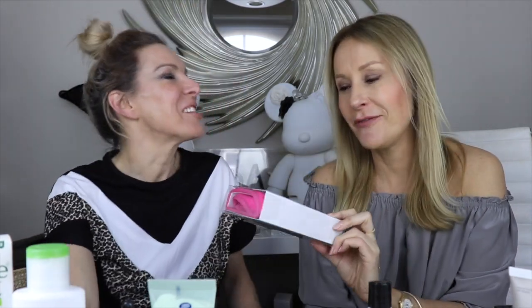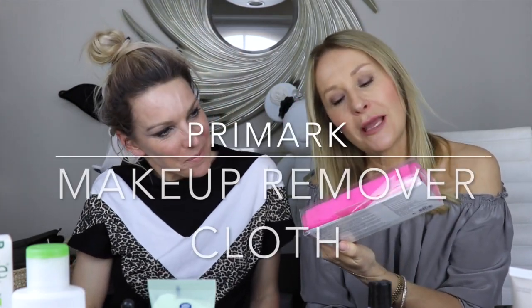I obviously cannot do an under fiver without mentioning Primark. Under a fiver. This is under a fiver. Oh my god, makeup remover cloth. It's the PS makeup remover cloth. It's £1.50. It's a microfiber cloth. It will supercharge absolutely every single cleanser you've got. I should have given one to Renee the other day when I filmed with her.